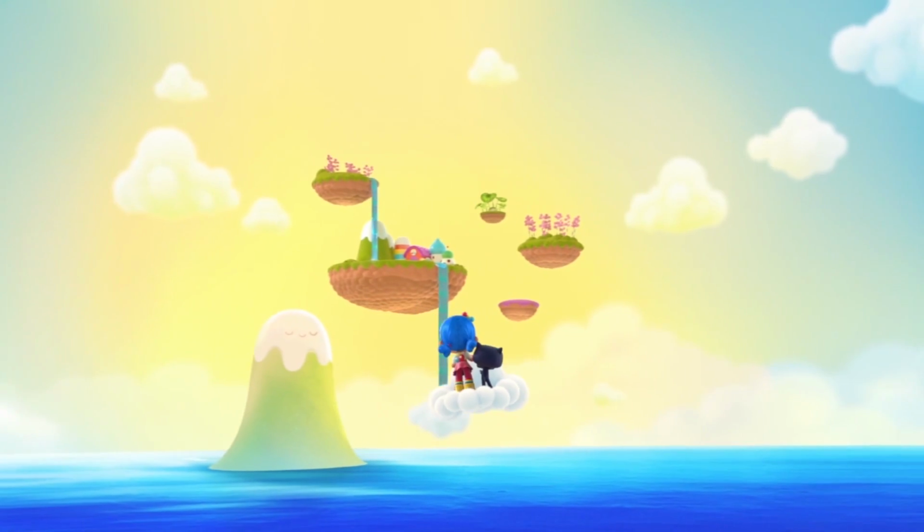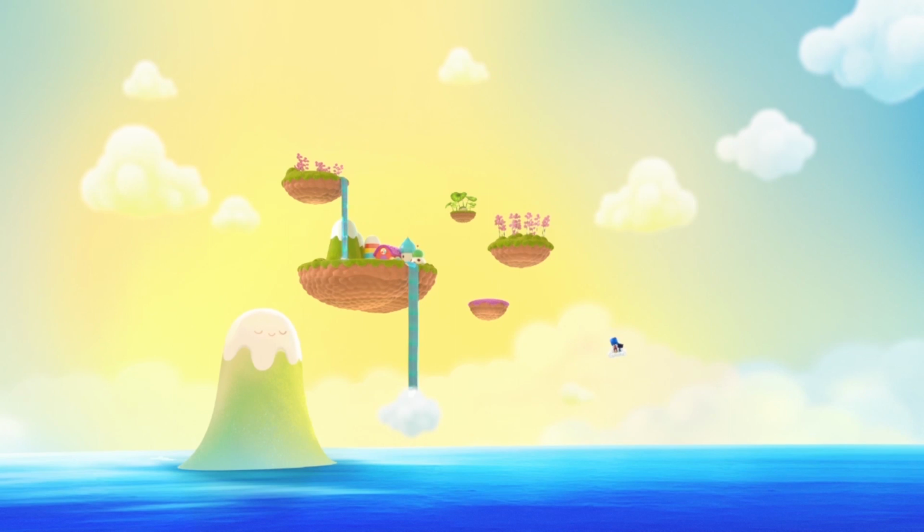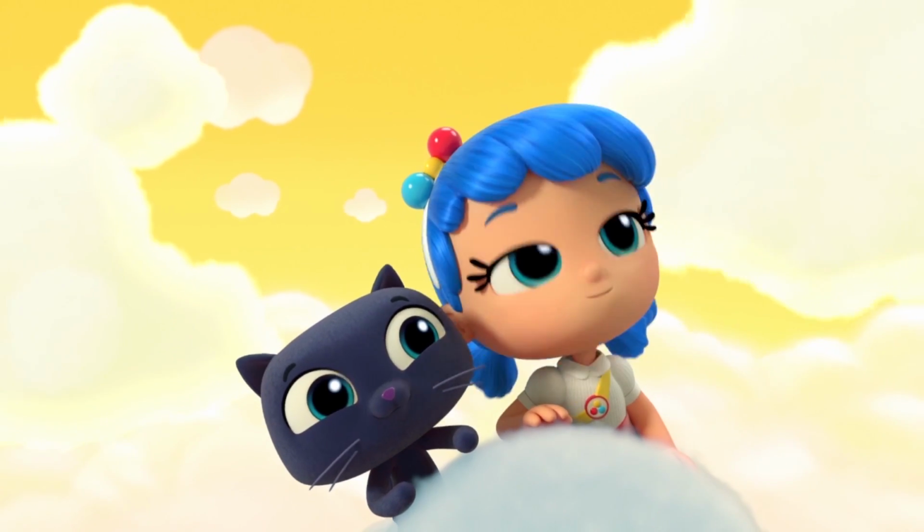Seafaring valley. And there's Zazuni Moss Island. These islands are so beautiful.